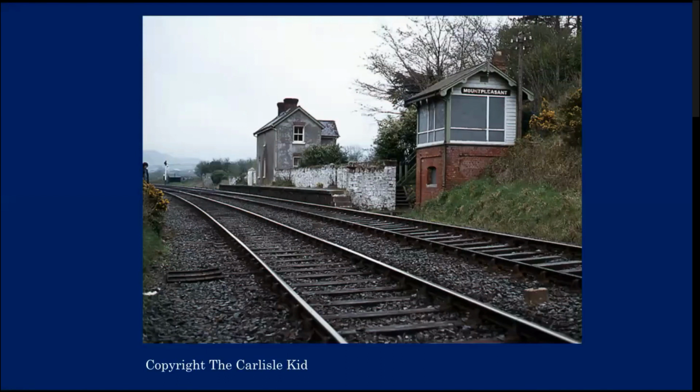But the features really of the signal cabin, like we saw at Dundalk, and these signal cabins were emulated again across the network from the 1880s onwards, is the moulded barge boards and the curved brackets. Underneath that, the hoarding that's been put up, there would have actually been the round arched windows.